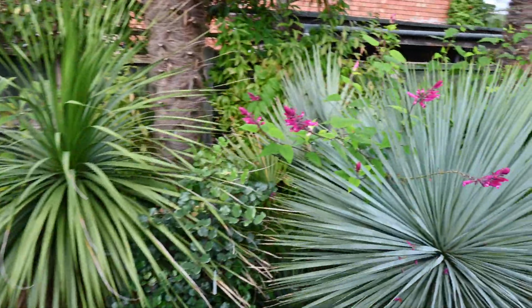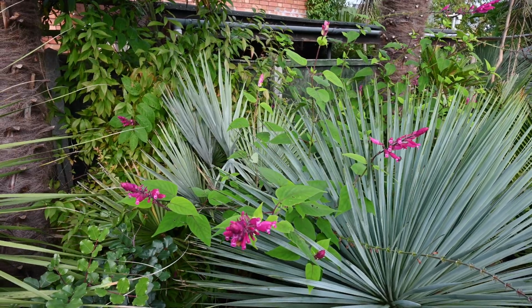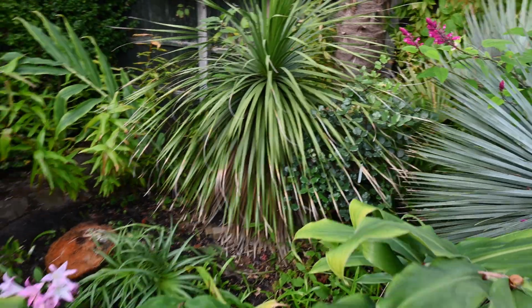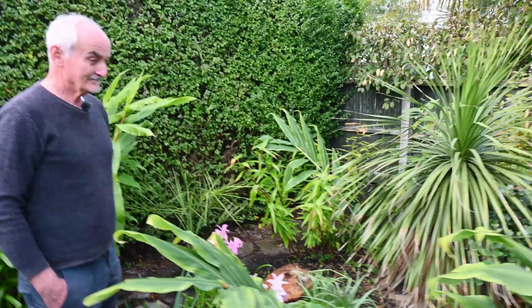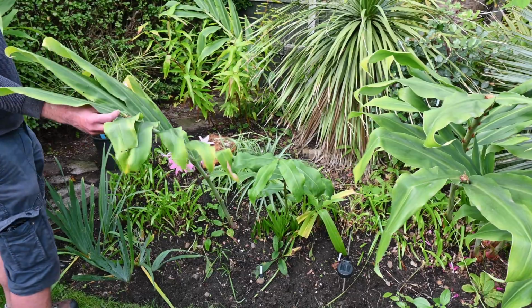Yeah. And then if we just pan across to the right behind the yucca, we've got another Brahea, which is doing well and alive. So literally, 2 or 3 meters apart. One dies, one doesn't. So there's no rhyme or reason sometimes. Same bed.